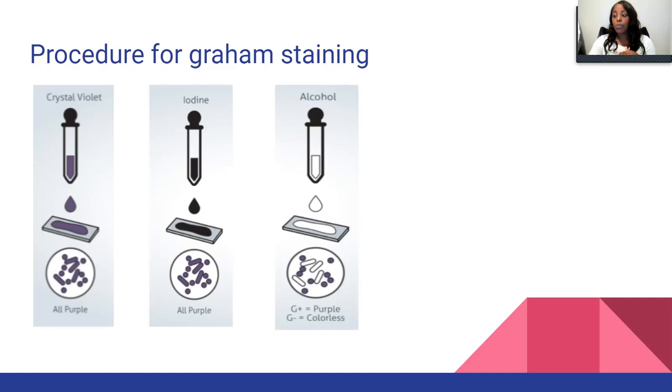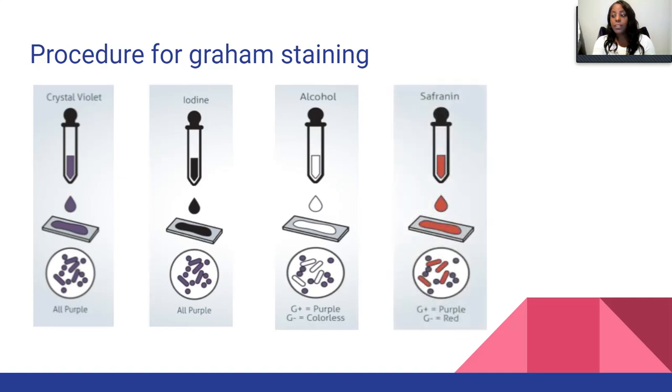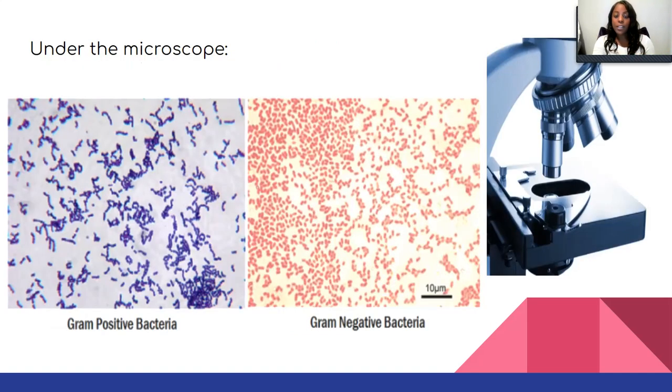Then you wash, rinse, and remove the excess alcohol, and then you add safranin dye to the slide for 1 minute. After this is done, you can visualize it under a microscope, and you should be able to see gram-positive bacteria as well as gram-negative bacteria. The gram-negative bacteria will stain more of a pink color, and the gram-positive will stain more of a purple color. So gram staining is not the main method of diagnosis or identification of bacteria.